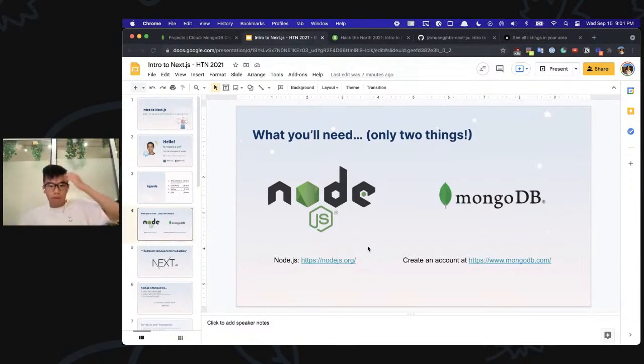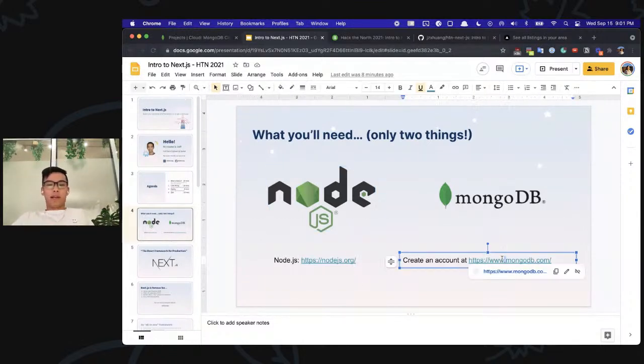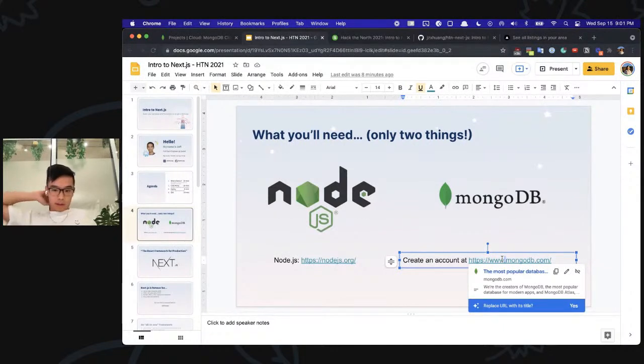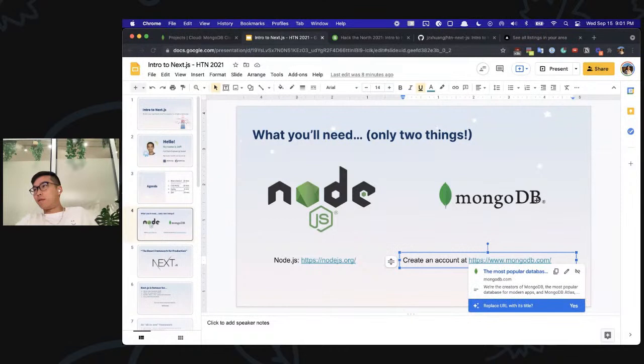Yeah, if you're joining this workshop, we'll start around 9:05. You only need two things to follow along. One of them is Node.js. The other is an account on MongoDB. You can Google for both of these. Downloading Node.js should take like 30 seconds, and same with creating an account on MongoDB.